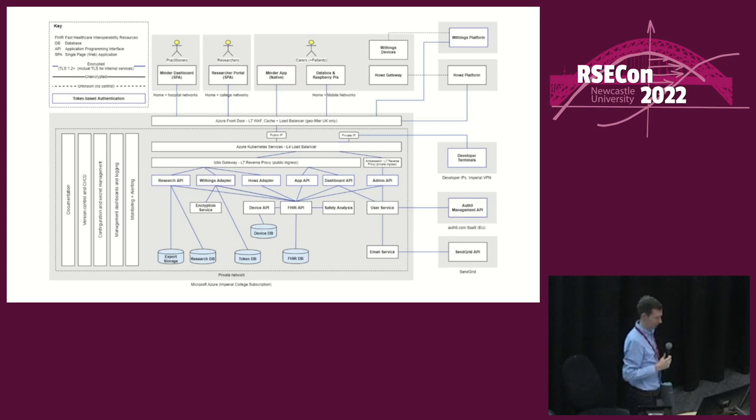We have lots of services in the middle backed by various databases. And then at the top, we have users of the system. And then we have inputs, which are our partners who provide the sensors. And on the right-hand side, we have third-party services that we depend on.